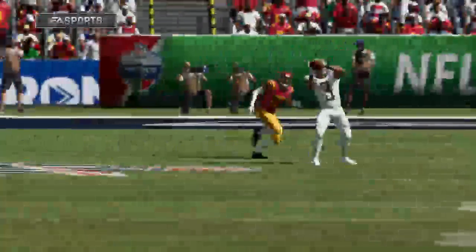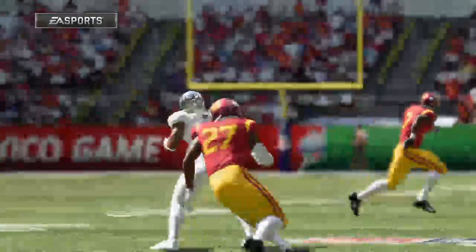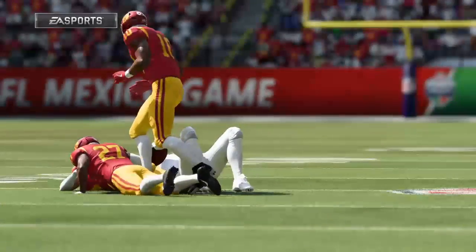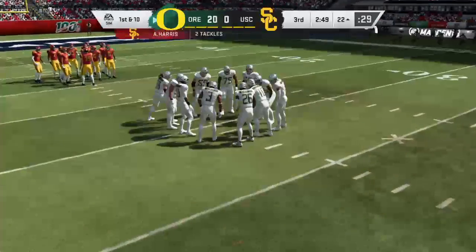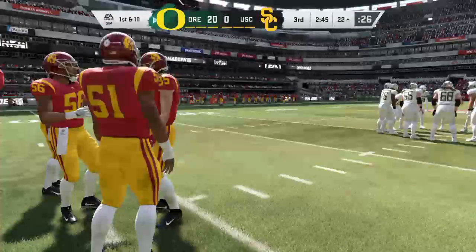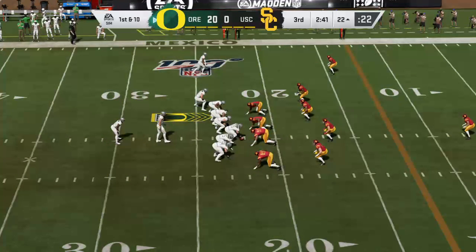To win any route, you've got to break down the defender, and that's exactly what happened here on this really nicely executed curl route. Back-to-back good plays have them on the move on first down.